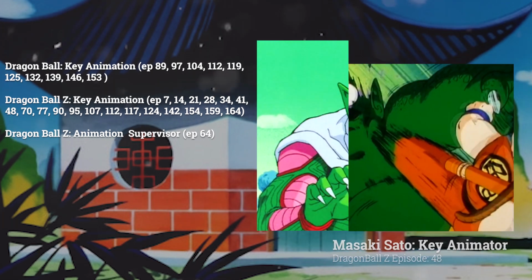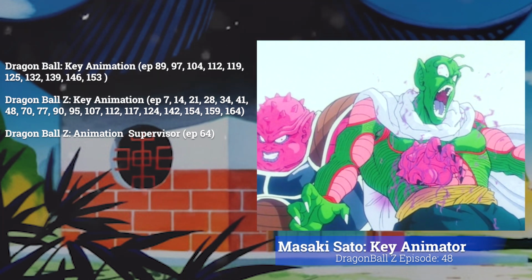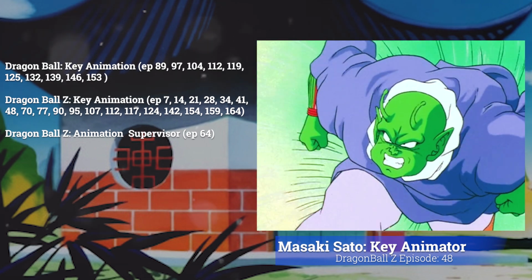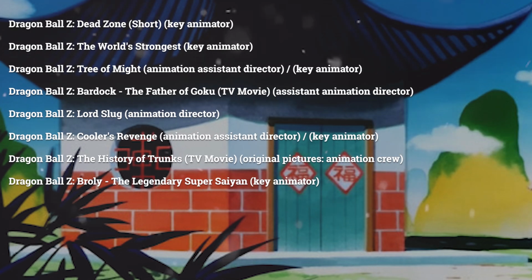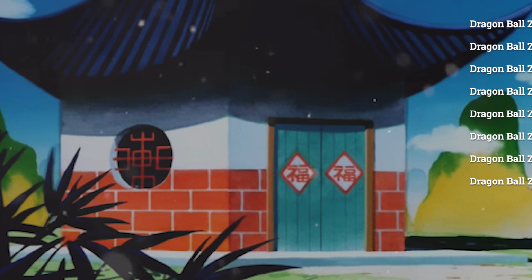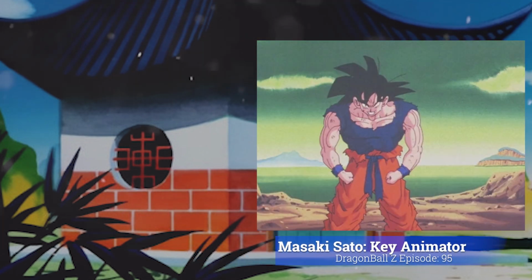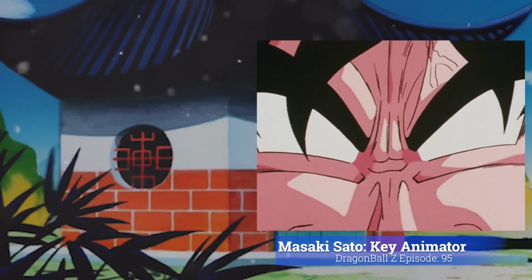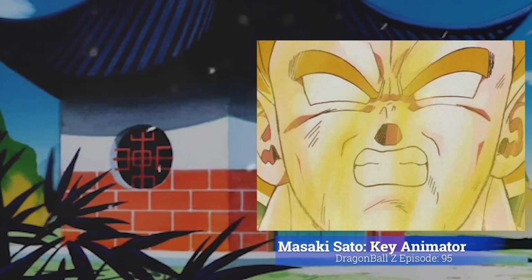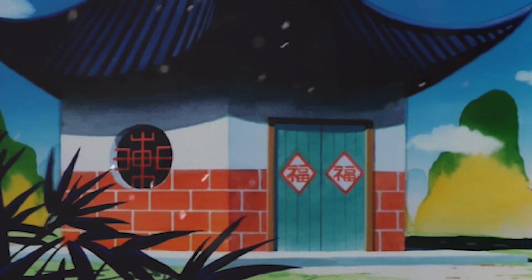Then in Dragon Ball Z, he also worked as a key animator for an additional 19 episodes, and contributed key animation to some fan favourite Dragon Ball movies such as Cooler's Revenge and Broly the Legendary Super Saiyan, as well as many other classics. But his most notable mark in the Dragon Ball Z franchise was animating one of the most iconic scenes in all of shonen and possibly anime, aired on June 19th, 1991, and that is the Super Saiyan transformation. However, Sato's resume of work continues into many more series.